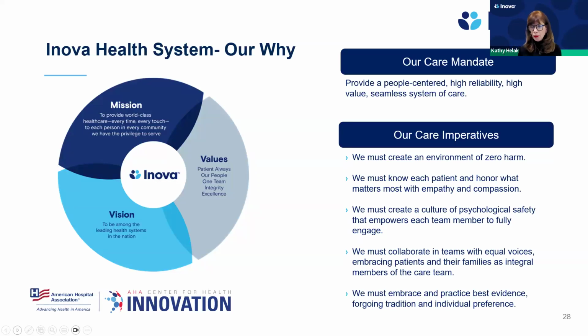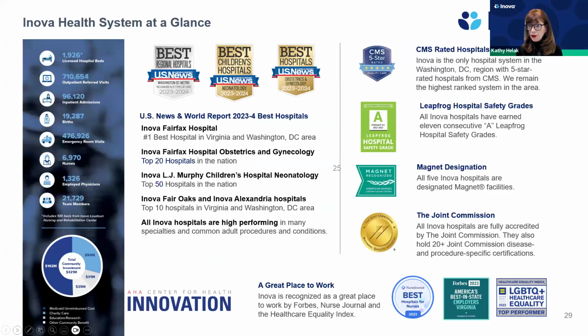First is creating an environment of zero harm. Second is creating a culture of psychological safety. And third is really, we must collaborate in teams. And so that supports the fact that one of our most important values is taking care of our people and creating that one team mindset. So a little bit more just about Inova Healthcare System. We are an integrated care delivery system, and we have received many external accolades, recognitions, and designations for clinical excellence.